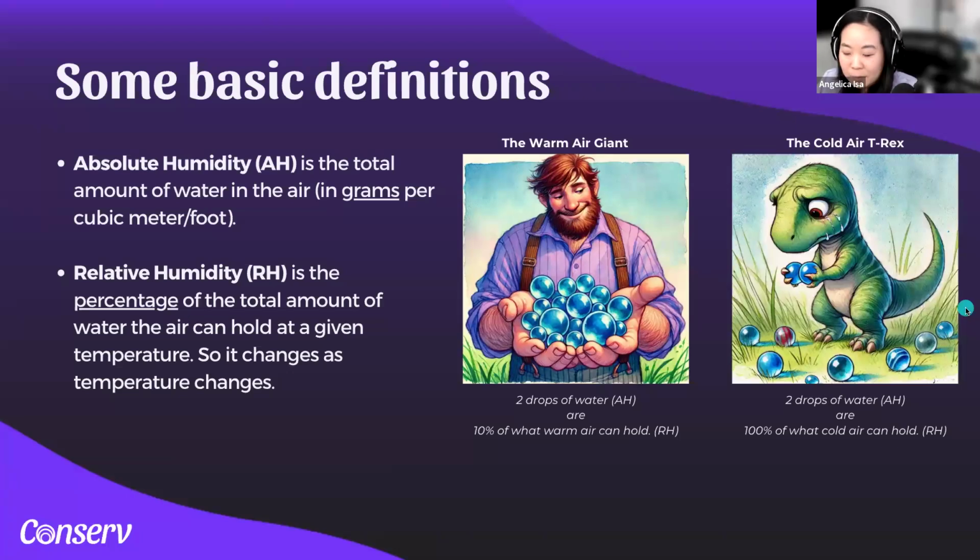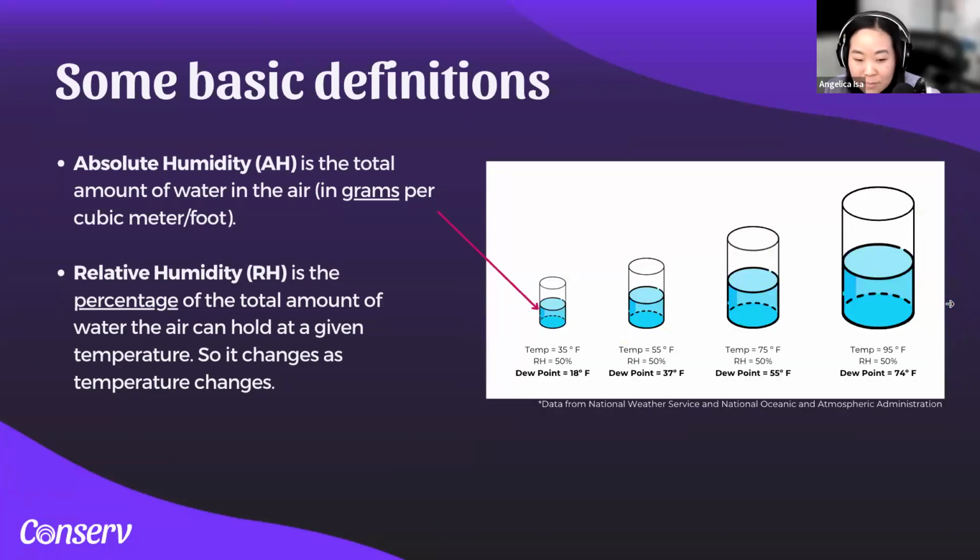So now let's look at the proper, more scientific way of looking at this. The text you can see is the same. So AH is the amount of water, the grams. So you can look at these buckets from the NOAA, the National Oceanic and Atmospheric Administration. The amount of water goes up if you want to keep RH at 50%, because 50% RH for cold temperatures is not the same amount of water as 50% RH for hot temperatures. So you can see that the actual amount of water is going up in these buckets.